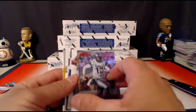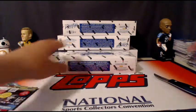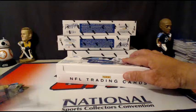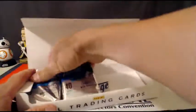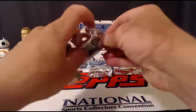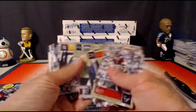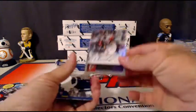For the Broncos, we have Paxton Lynch. Extra points and some inserts. Oh, one veteran and three rookie autographs per box on average. Okay, I didn't see that before. Do they have relics in here at all? Uh-oh, just an auto? Look at that.